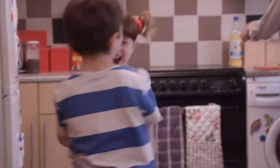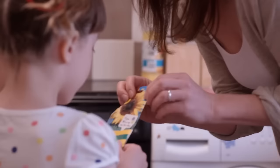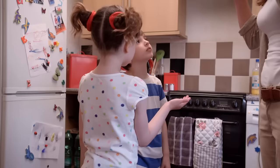You're both cheetahs together. Yeah, we're cheetah twins. Roar! I've got a job for two cheetahs. Look. Are those sunflower seeds, Mummy? Yes, they are. Can we plant them? Please, double please. You can. And if you plant them somewhere sunny in our garden, they will grow into lovely tall sunflowers.